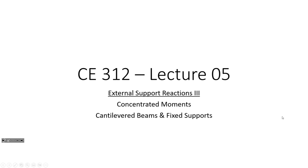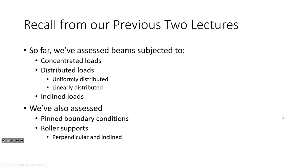Okay, so let's look at concentrated moments, and we're also going to extend that discussion into cantilevered beams and fixed reactions. I want to make sure that we're all clear on what we can handle so far. We've assessed beams subjected to loads, but that statement's a little deceptive because you had homework assignments with frames. I could have given you homework assignments with trusses. Right now, what the actual structure looks like doesn't really matter all that much. What we're looking at now are just the support conditions and the reactions at those support conditions required to achieve equilibrium for the entire structure.